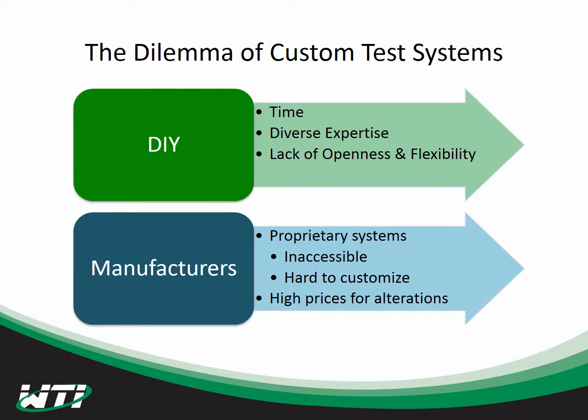There are several reasons for choosing the do-it-yourself route rather than purchasing vendor-made machines, including unit under test requirements and saving money on development and maintenance costs using commercial off-the-shelf technologies. However, building a custom test system does have challenges, including the amount of time and diverse expertise required, and the lack of openness and flexibility for project-based customization. On the other hand, choosing brand name manufacturers also presents issues, as they often only offer proprietary systems that are inaccessible and hard to customize. Vendors can set high prices for any alterations to their closed systems, resulting in either buying a new system or using a more limited option.